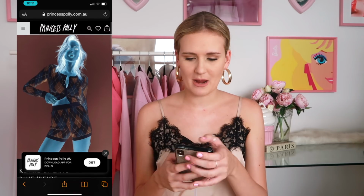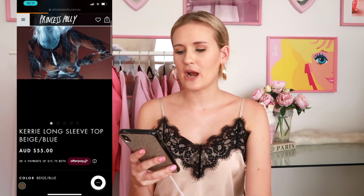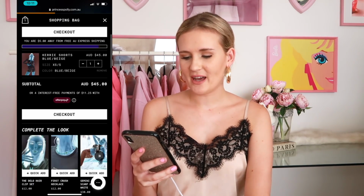So I'm gonna add that to my bag, and I'm also going to get the matching top if they sell it. Okay, there we go. I found the top. I am going to go ahead and add that to my cart as well.